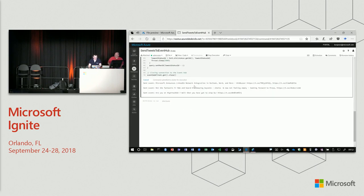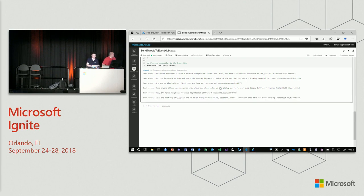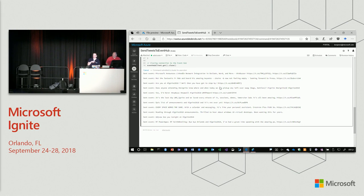LinkedIn integration. So what you'll see here is real-time sentiment and tweets coming through. I've got another Jupyter notebook which actually does the sentiment analysis on the tweet. What that uses is the Cognitive Services Text Analytics API over the stream and gives you the sentiment in terms of a scale of 0 to 1, negative to positive sentiment.